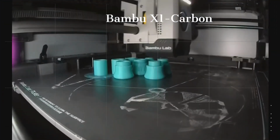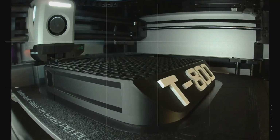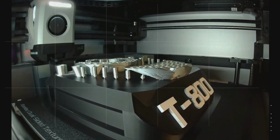Next, we have the Bambu X1 Carbon. The X1 Carbon enters the scene with a unique selling point: its carbon fiber construction. This not only contributes to the printer's durability but also ensures a lightweight design, ideal for those who seek both reliability and portability.